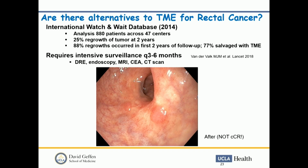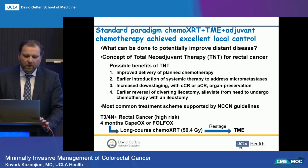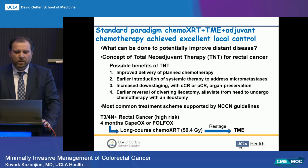This one is a bit more borderline, but again, this is still not a complete clinical response because it still has kind of a lumpy, bumpy look to it. And so this patient would proceed with surgery. So what can be done to potentially improve the distant metastatic disease?